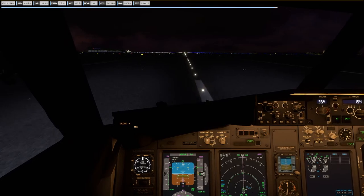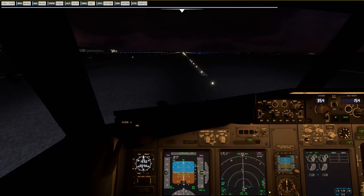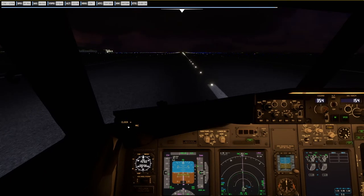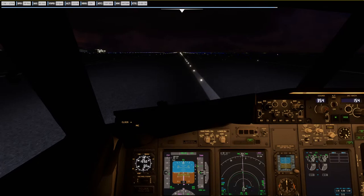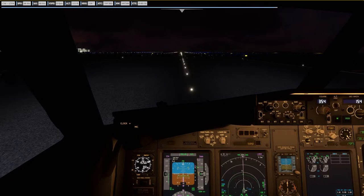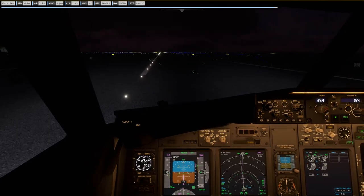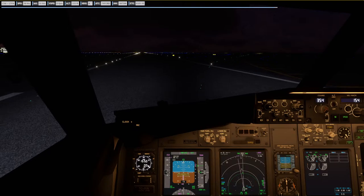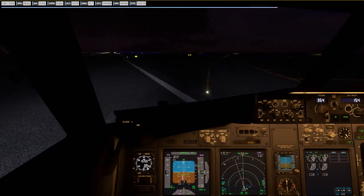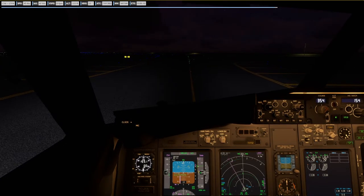Speed brake up, thrust reverse normal, idle reverse, 100 knots, manual brakes, auto brake disarm, taxi to runway 35 left. 60 knots past, we take the exit. Okay then, first to the right.